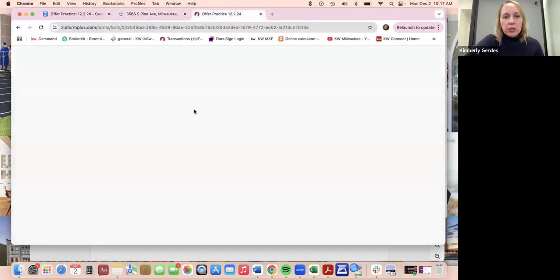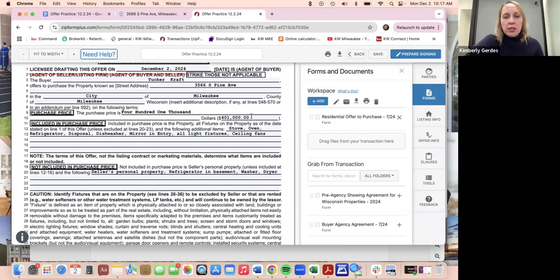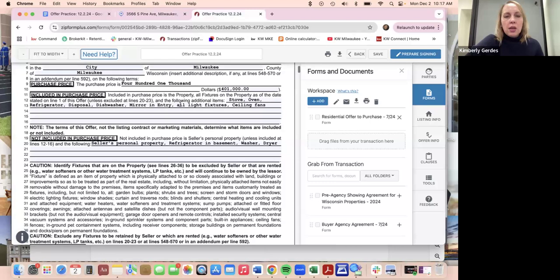So we're going to go back to our zip forms. And again, we're at 3566 South Pine. It's in the city of Milwaukee, county of Milwaukee. Our purchase price that we're initially offering is $401,000. So we just have to type in 401 here. And then the zip forms will automatically populate line 9.